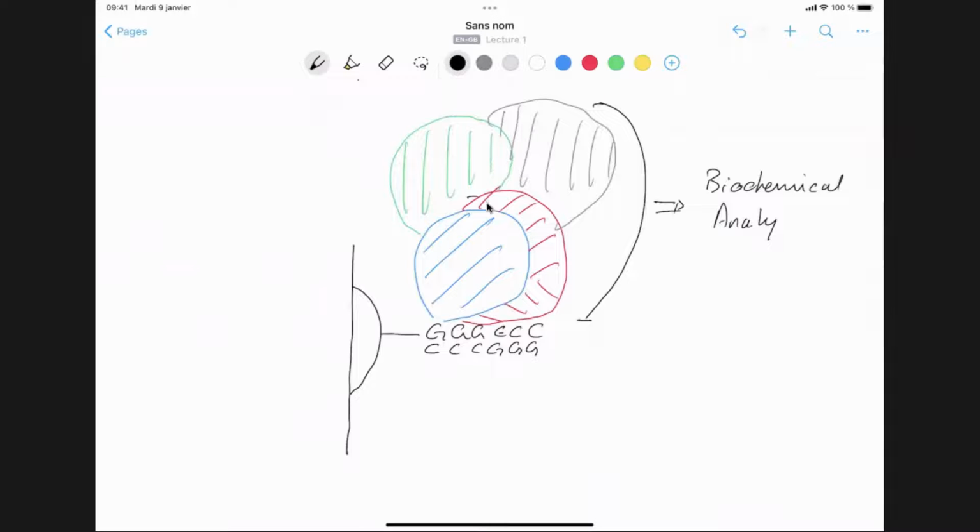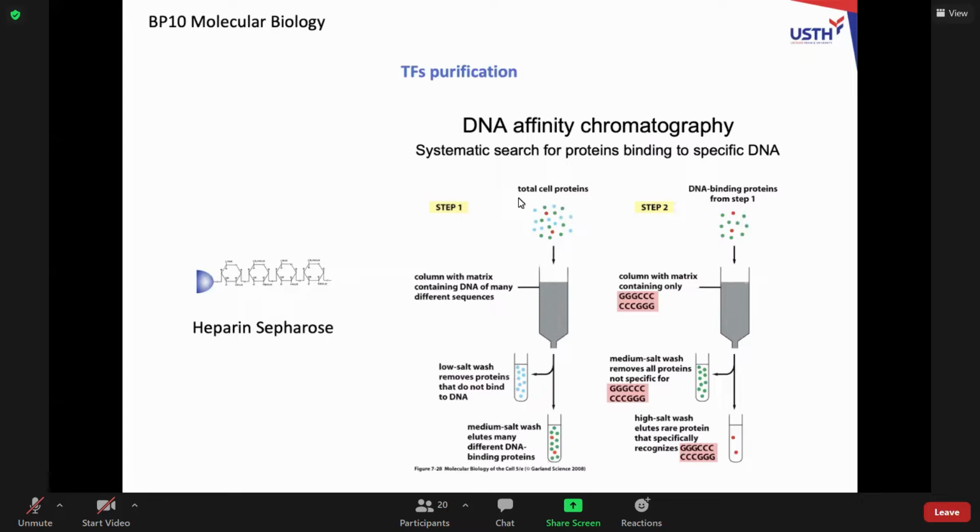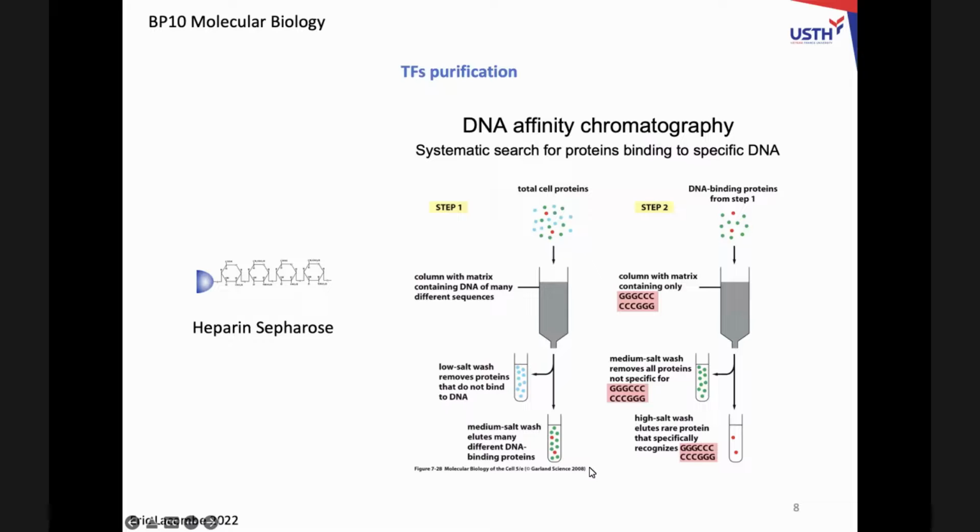You can count the number of subunits. You can sequence the subunits. So when you sequence the subunit, as was said before, you can then get the cDNA. So you see the difference, I go back to the slides. So this strategy is very powerful. It's quite long.